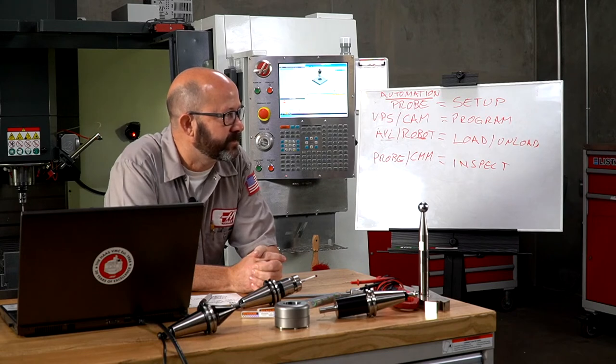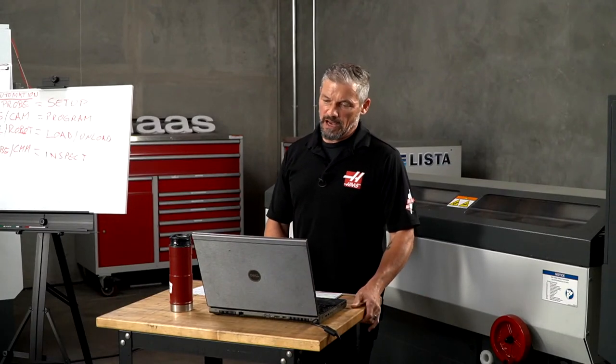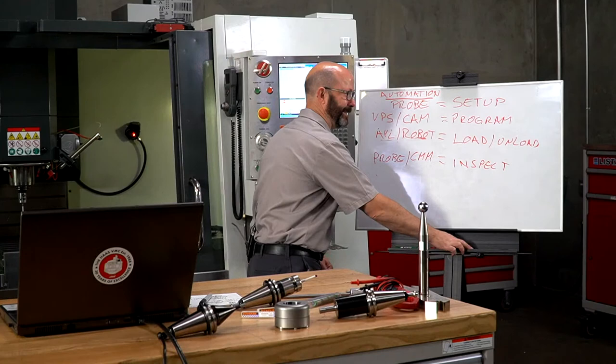John Harris says, "So I added a fixture to the bottom of my tool probe for a 96 millimeter fifth axis rock lock. Have you guys had any experience with this approach to free up space on the table?" Oh, that's awesome.